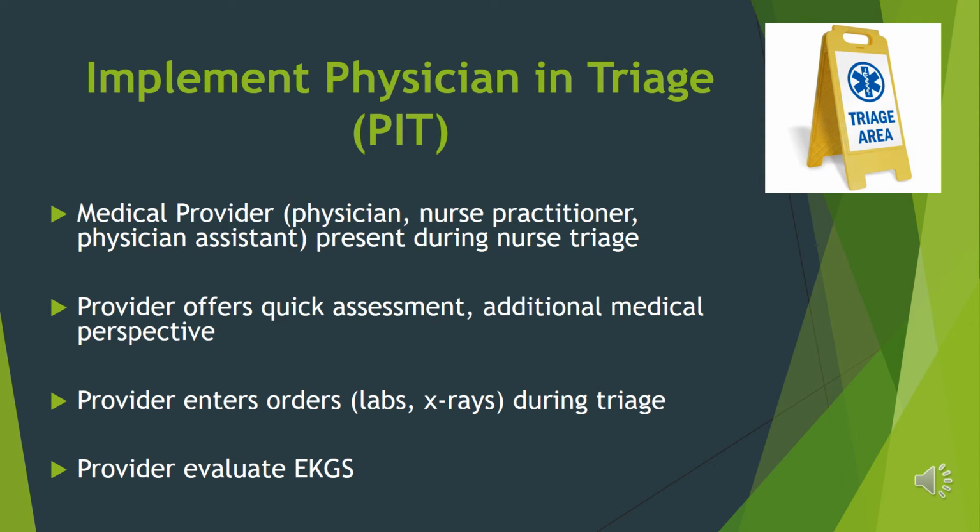The second suggestion that I would have to improve process flow in the emergency department and potentially decrease overcrowding and boarding would be to implement PIT, which is having a physician in the triage area. This doesn't specifically have to be a physician. It could also be a nurse practitioner or a physician assistant, both of which we currently employ at the Durham VA Medical Center Emergency Department.